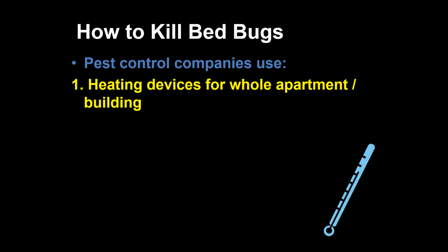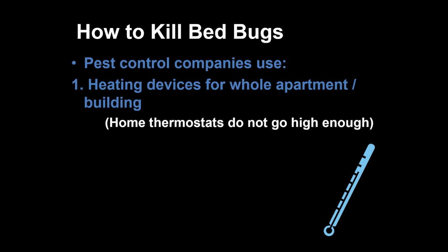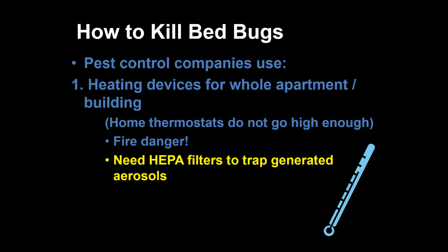Okay, pesticide companies use heating devices for whole apartments or buildings, and some people say, oh, I'll crank up my home thermostat to the highest possible setting. Well, that doesn't go high enough, and it's not going to be effective. But the problem with these extra heaters that are put in is that if their thermostats fail, they can overheat and cause fires. So if you're using that, make sure your fire insurance is up to date. And this high heat causes vaporization of various volatiles and substances, so you should really use a HEPA filter to get rid of these generated aerosols.